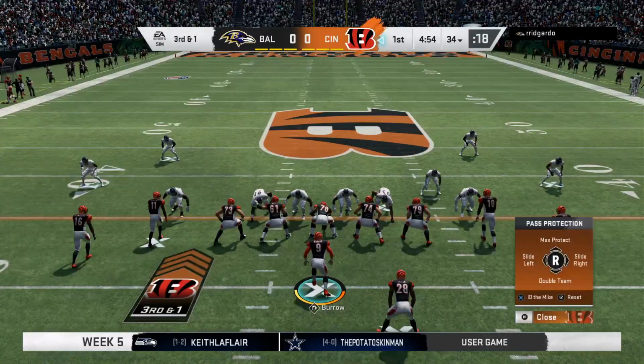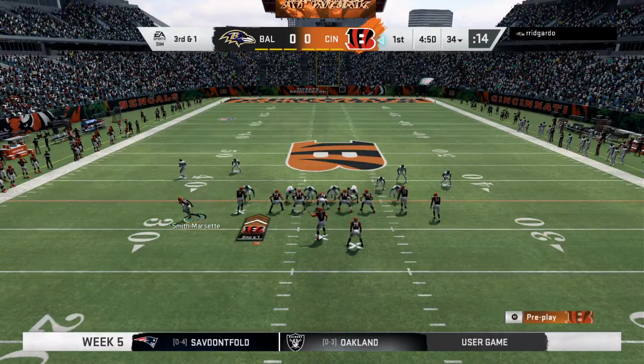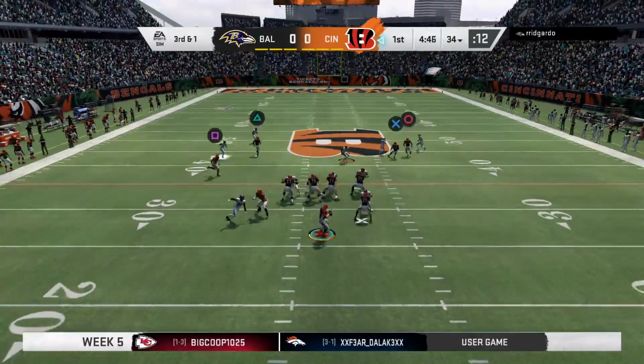Go out. Hey, lock it. Yes. Hit it. Back to throw.